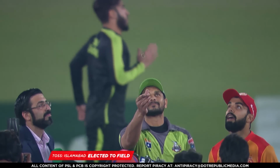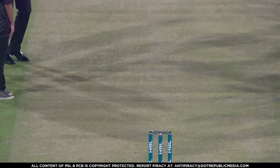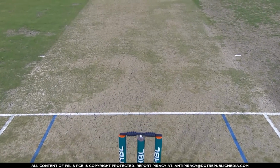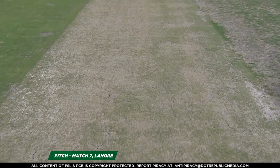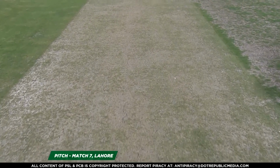Shadab Khan of Islamabad won the toss and decided to have a bowl first. Out of the three games we'd seen at the Gaddafi Stadium, this pitch looked the best. Good even grass coverage and a flat wicket.